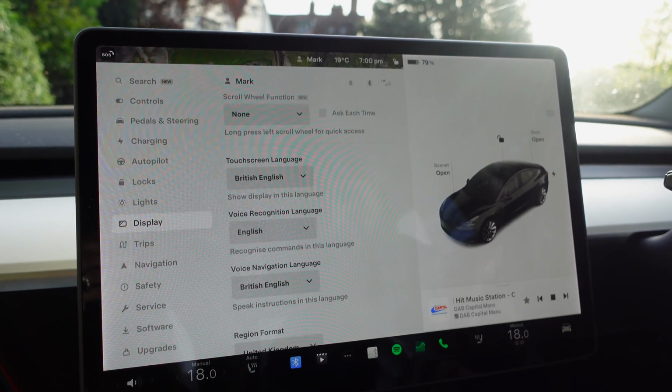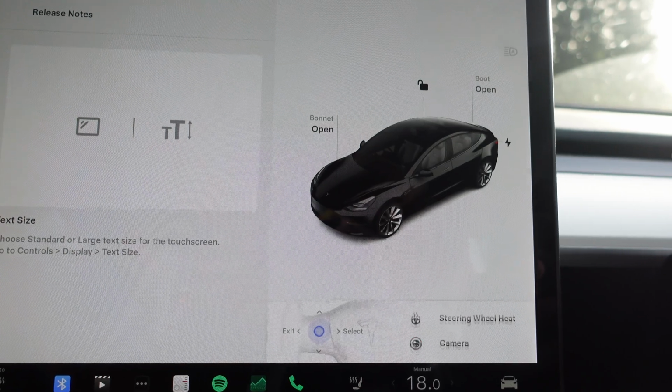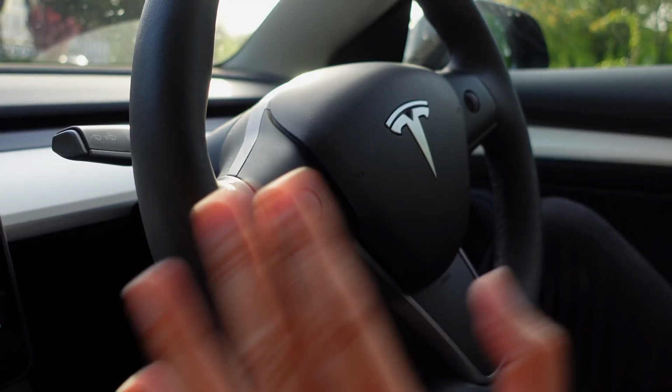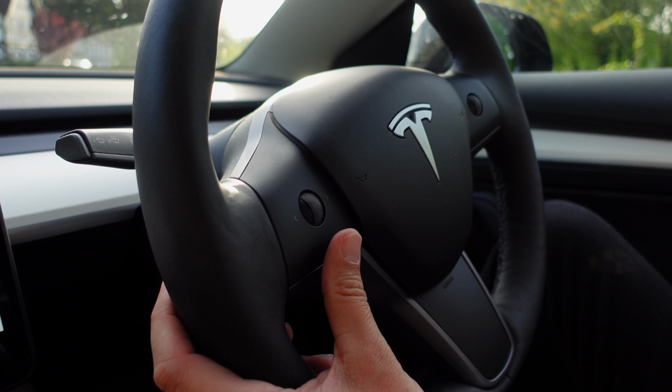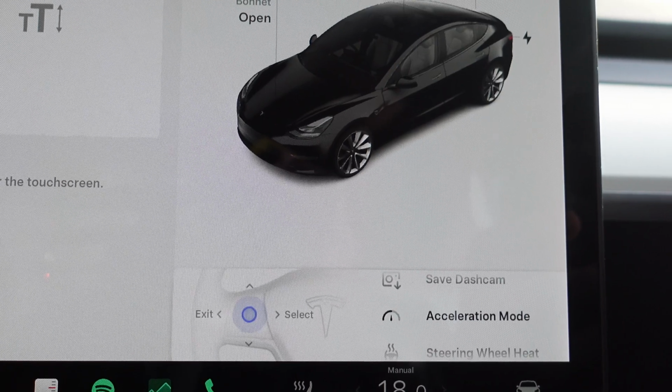We now have the ability to customize the left scroll wheel on the steering wheel. So now you can make it open the glove box, or you can make it do things like adjust the brightness. So if you want to change the customizations, all you have to do is hold down the left scroll button to bring up the menu here.